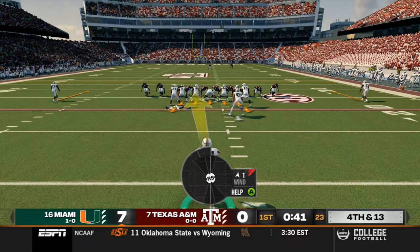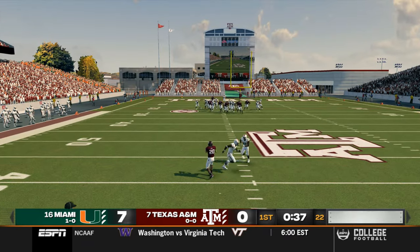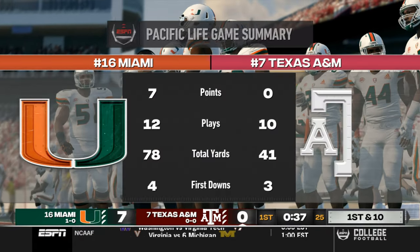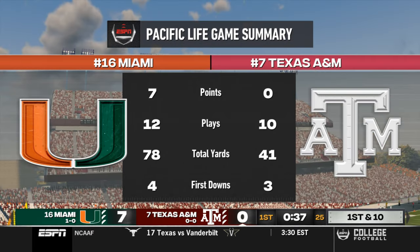These special teams have done it before, blocking punts. It looks like they're coming after this one. Punts away. This one's like a line drive. Calls for the fair catch. The Hurricanes have found a way to shut this offense down, but hey, it's still early in a football game.